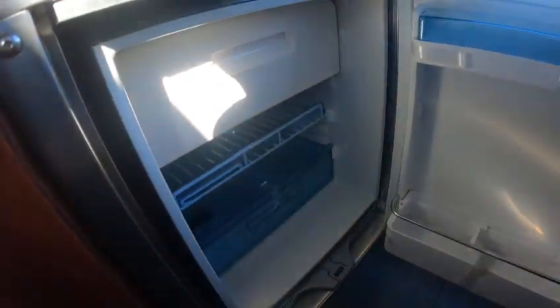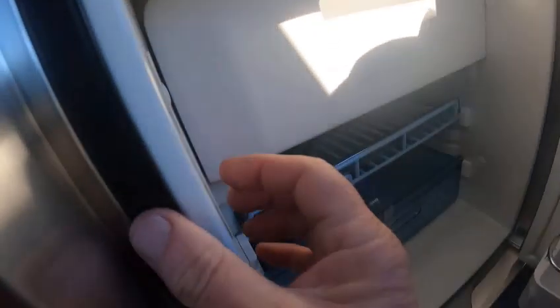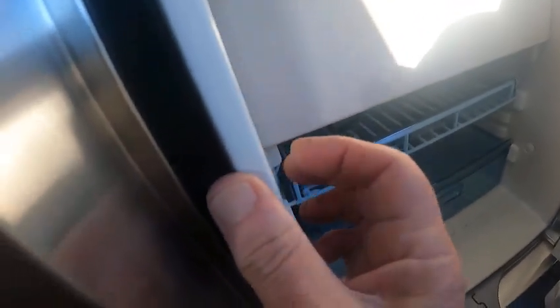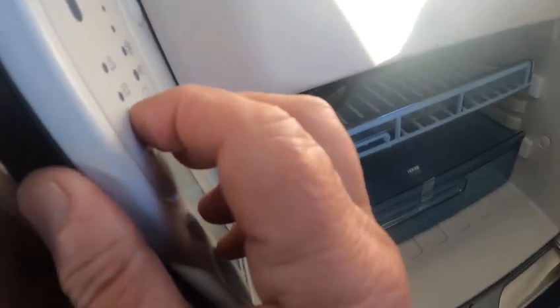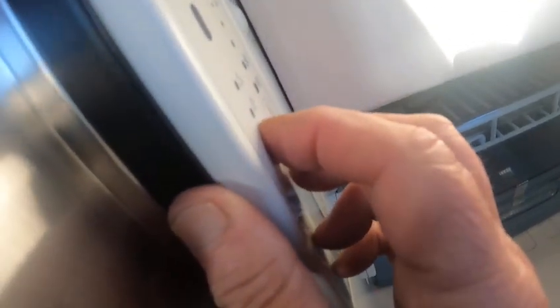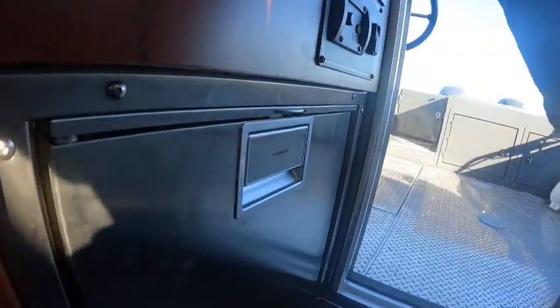Oh, got the fridge off. Got to turn it on right here. So then there must be one more switch back there, because that should have turned it on. There it goes. Boom. And that's your temperature settings. So anyway, it just takes a second. I'm going to leave that on for now.